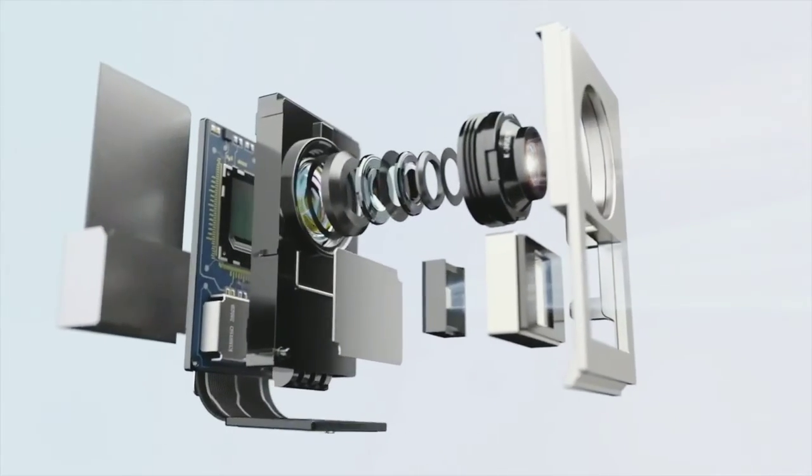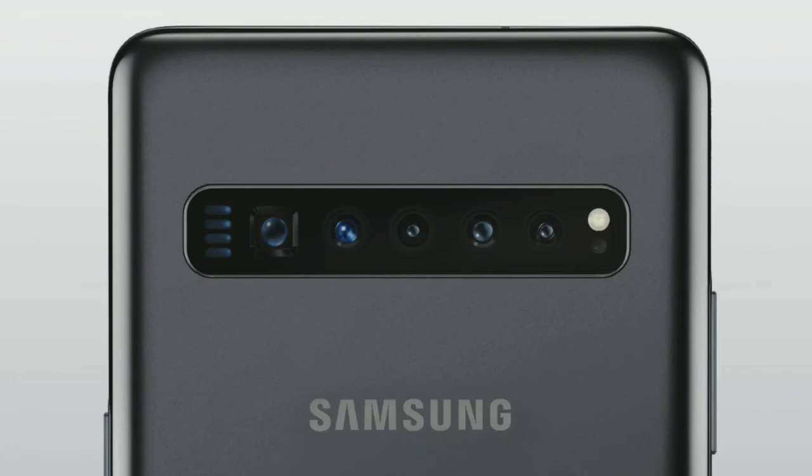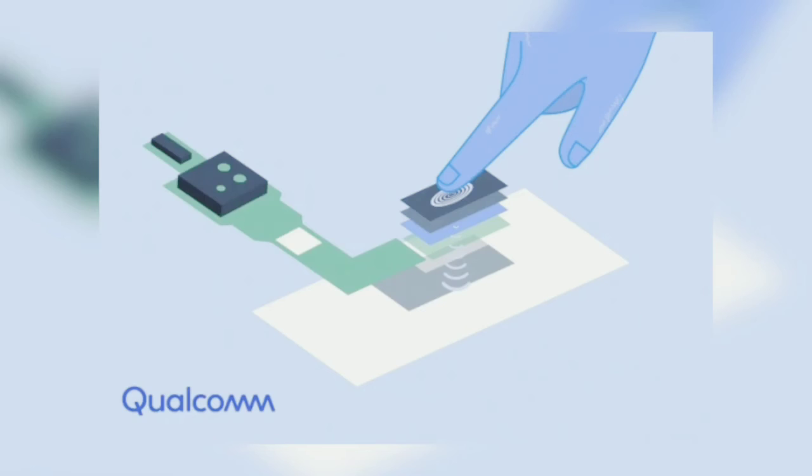So all in all, the Galaxy S11 is looking pretty exciting. In addition to the camera upgrade, we could see the spectrometer as well as a huge upgrade to the fingerprint sensor. The sensor size would increase dramatically compared to the current Note 10 fingerprint sensor size.